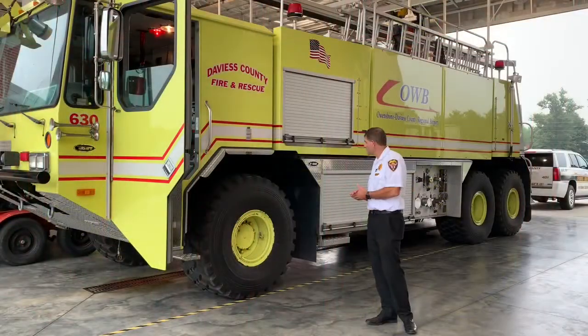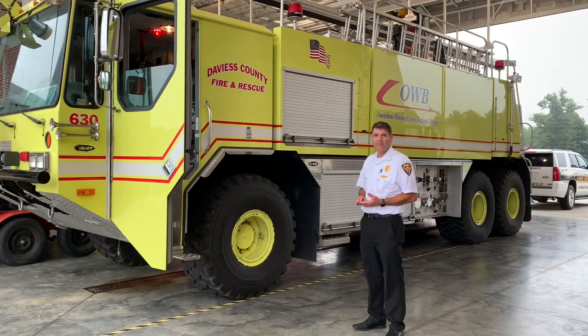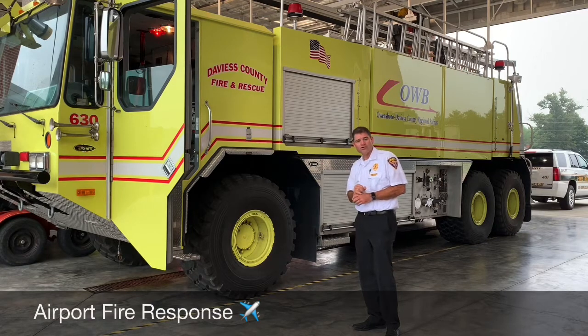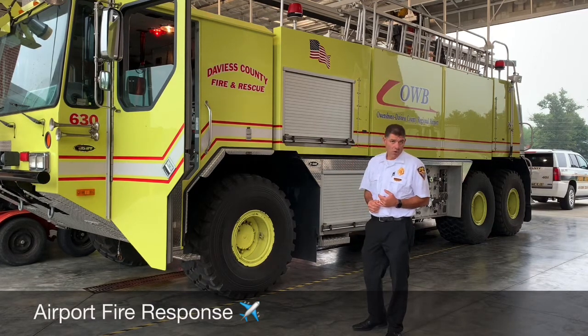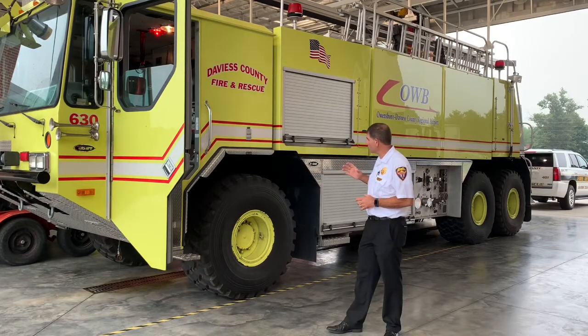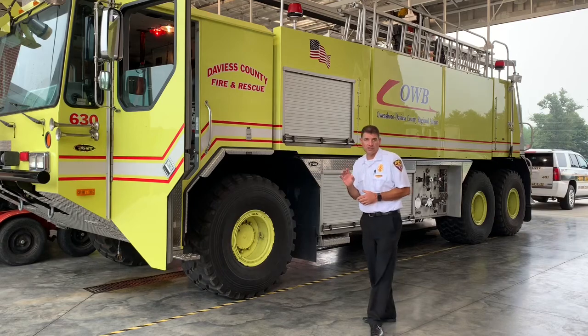So as I was saying before, we have one firefighter who will stay back with the airfield each day while the other 4 will respond out to different county emergencies. This truck here allows one driver to deliver 3,000 gallons of water. It has 400 gallons of foam on it. It's got about 750 pounds of Purple K on it, which is used on airplane fires. So with all of that being said, one man can deliver all that to the site of the crash.